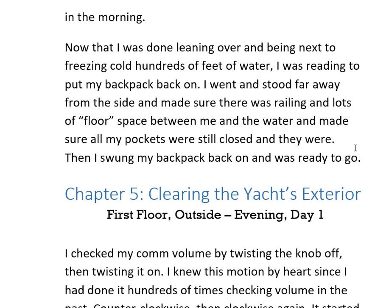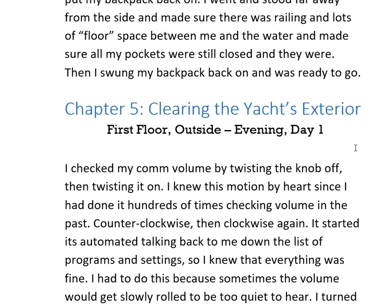Now that I was done leaning over and being next to the freezing cold hundreds of feet of water, I was ready to put my backpack on. I went instead far away from the side. Made sure there was railings and lots of floor space between me and the water, and made sure all my pockets were still closed, and they were. Then I swung my backpack back on, and I was ready to go.